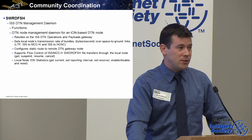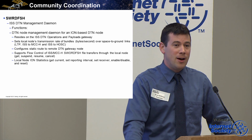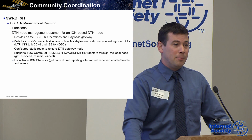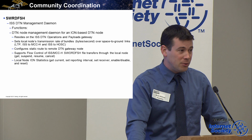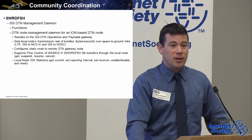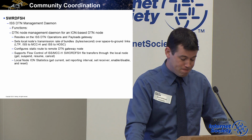Two, it allows us to get to those files and bundles that are attached to a job and file ID so that we can delete them before they are fully transmitted. And it also allows us to do some remote administration, like updating link rates across the system.